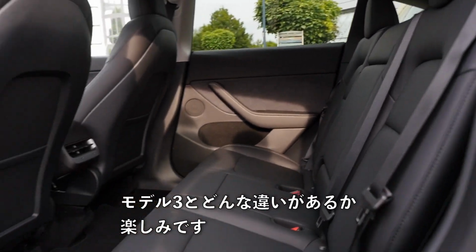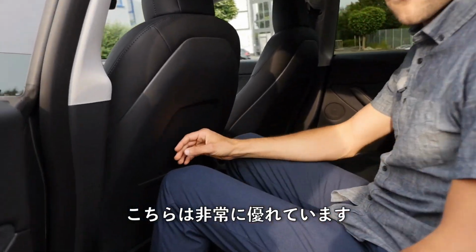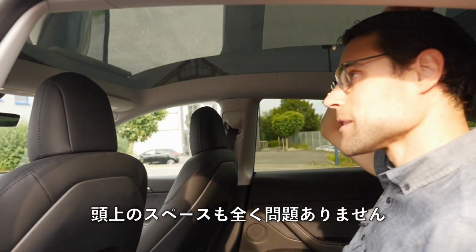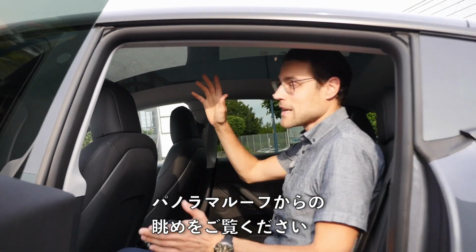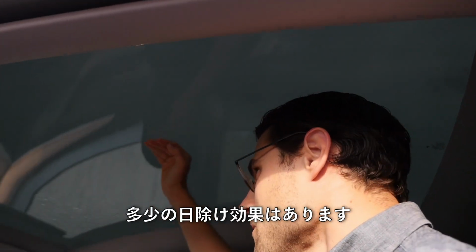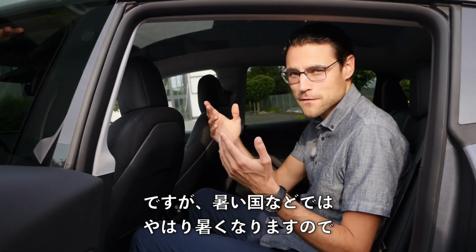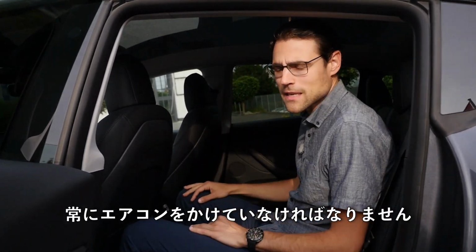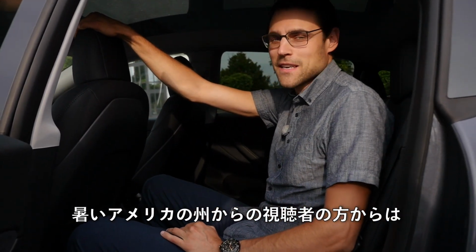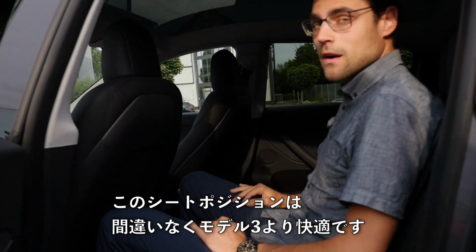Now, how does it feel different to the Model 3? We all know that the Model 3 is not the most spacious in the rear, and yeah, this is actually really good. So you have a lot of legroom, although it's not the longest vehicle, and also headroom-wise, no problem at all. And here, look at that, the view through the panoramic roof. There is no shade available. It has some sun ray filtering, yes, but it still gets hot on the inside when it's very hot out. You have to run the AC all the time. Some of our viewers from really hot US states also complain about that in the Model 3, for example. But the seating position here is definitely more comfortable than in the Model 3.